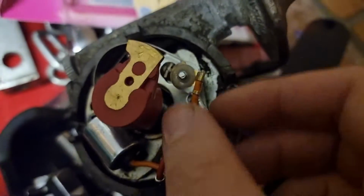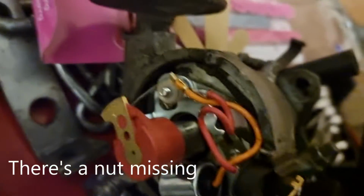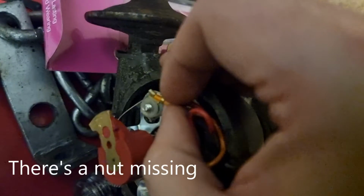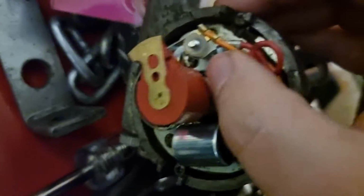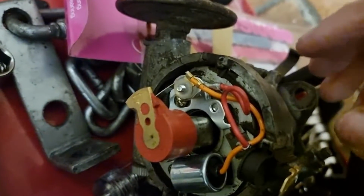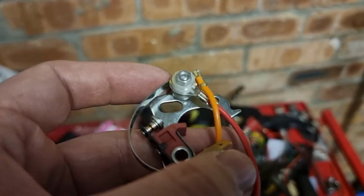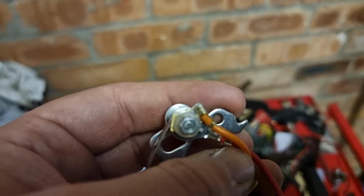Right, so that's one would think these wires here should be a bit less floppy. Look at that. I mean, it's meant to be like that, I don't know. Now, if you notice, this one has a nut on. So, I think that's going to be the root of the issues.